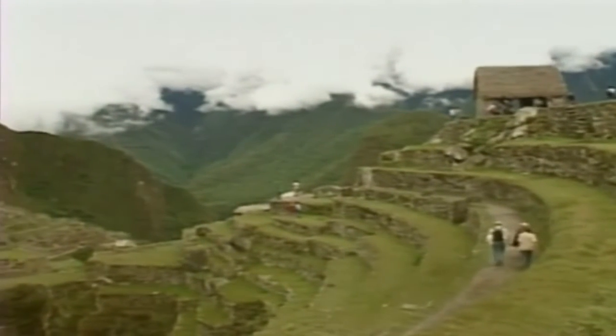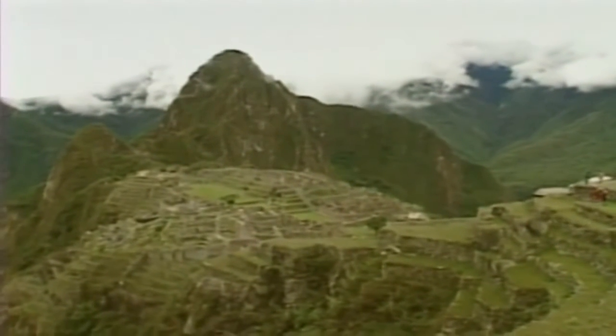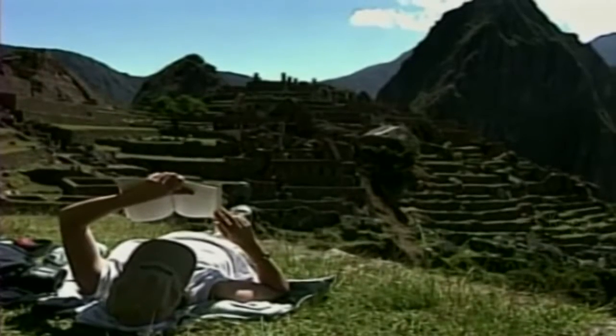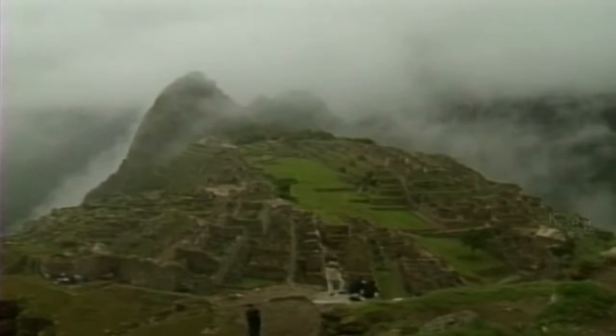In the 15th century, the Incan emperor Pachacutec built a city in the clouds on the mountain known as Machu Picchu, or Old Mountain. This extraordinary settlement sits at 8,000 feet above sea level, halfway up the Andes Plateau, deep in the Amazon jungle, and above the Urubamba River.